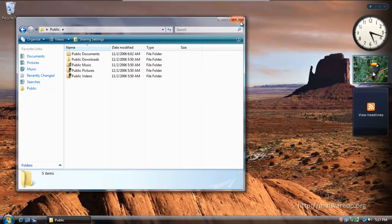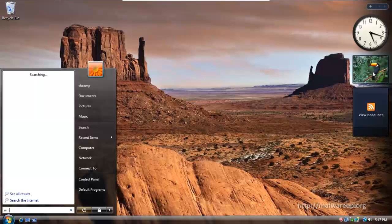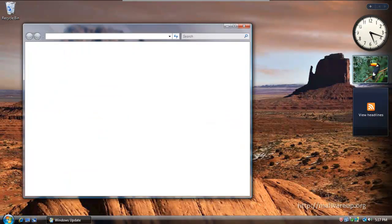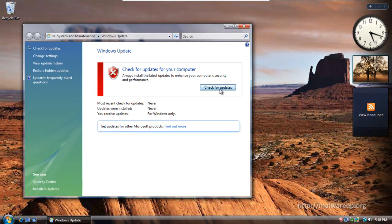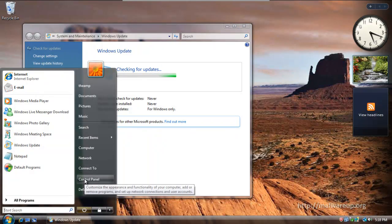They look pretty good. Let's have a look at Windows Update. So we'll type in the word Windows Update. And there's the program. We hit enter, and there it is. So we'll go ahead and check for updates. Let's go and open up the control panel while we're here.